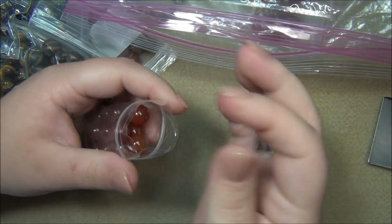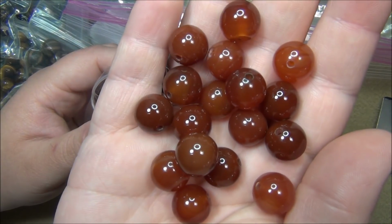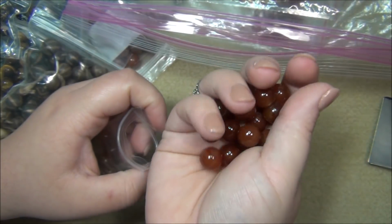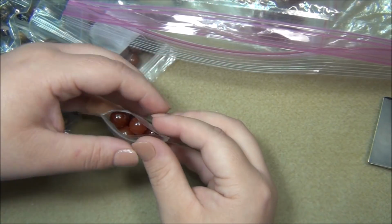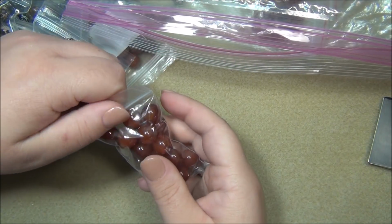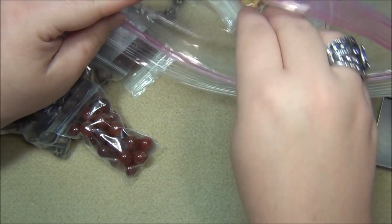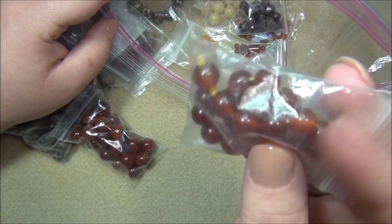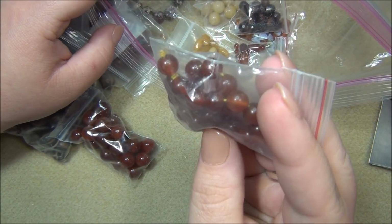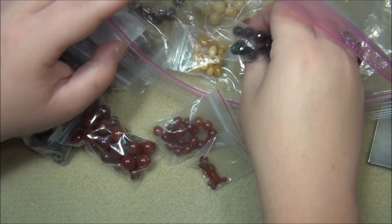These here, I think, are garnet. Not garnet. I keep saying that wrong. Carnelian. I think they're carnelian. They are big. Oh, they're so cold. 12 or 14 millimeter. And then there's so much more. More garnet. Not garnet. Carnelian. Good grief. That's a bracelet. And then here are some remnants to some other pieces.